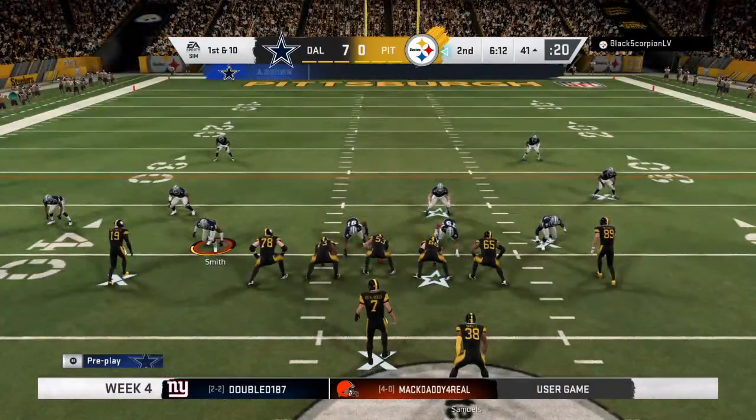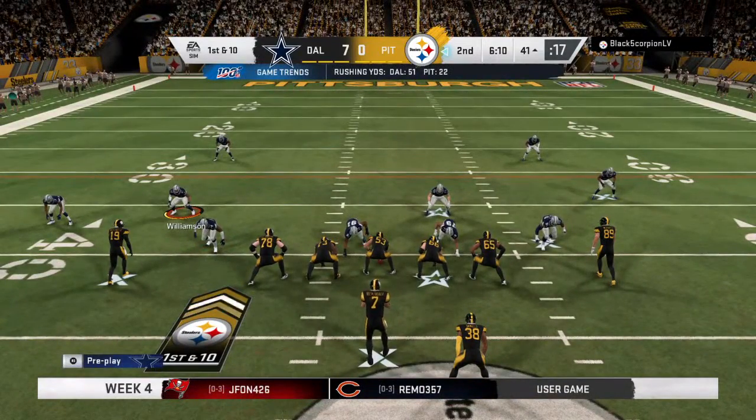All right, now, black 20. Let's set a tone, fellas. No spacing.